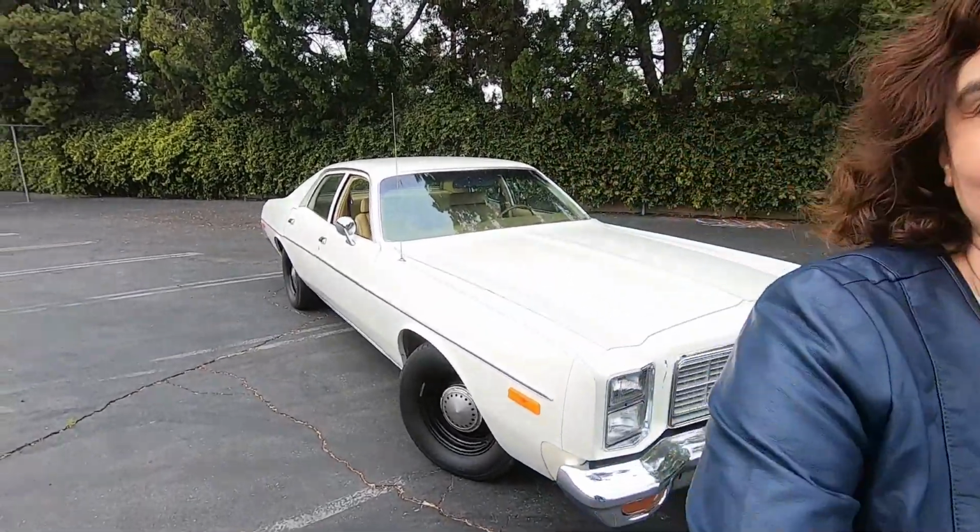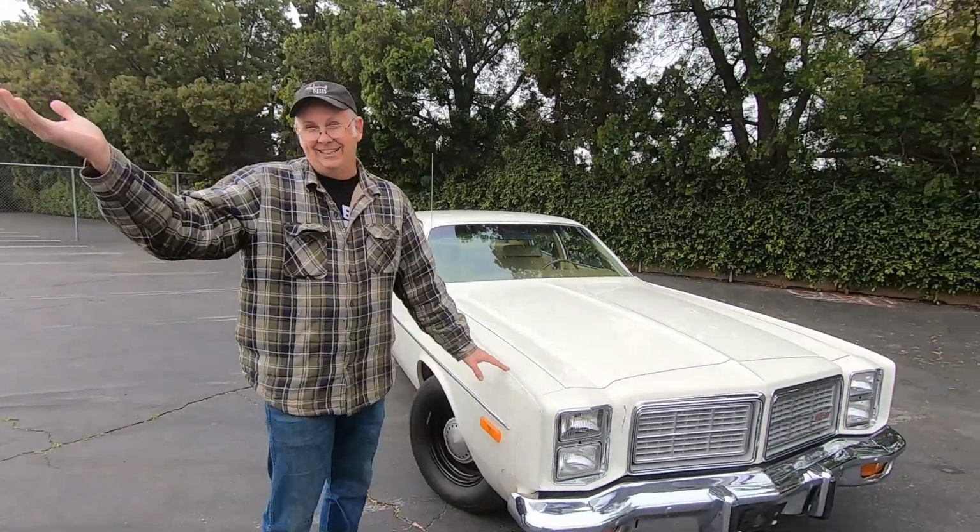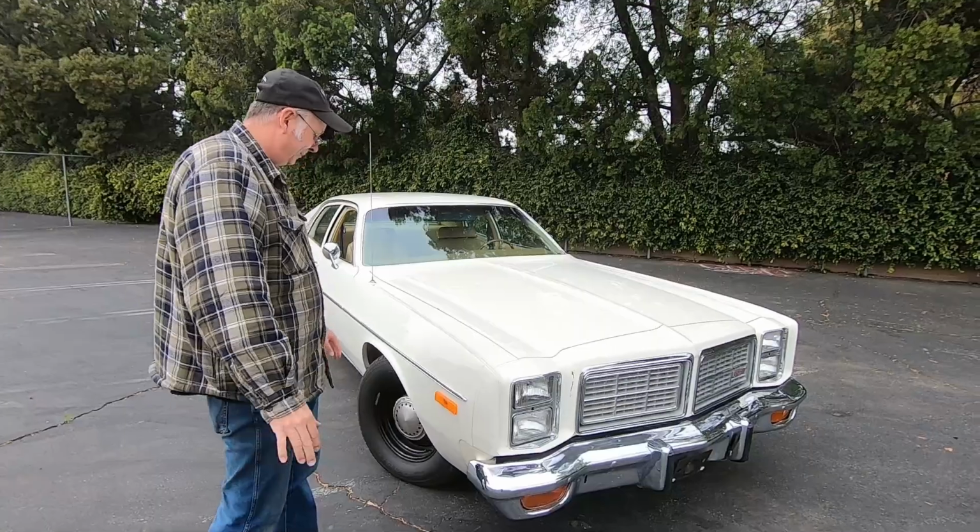Tom, why don't you tell people why this car's so special? All right, let's do it. So, the neighbor's out flying his airplane again, you know. I don't know why we can't stop him.